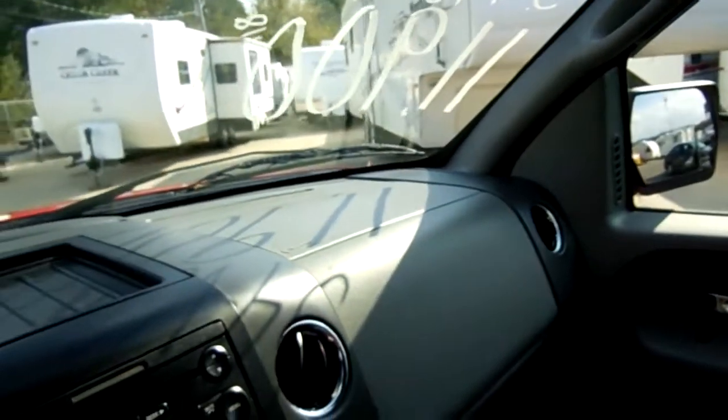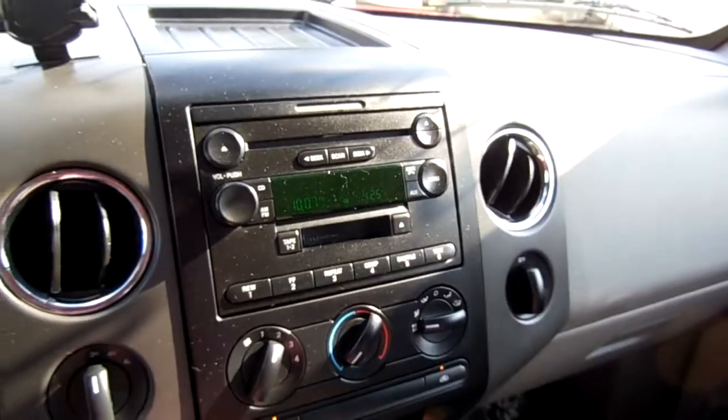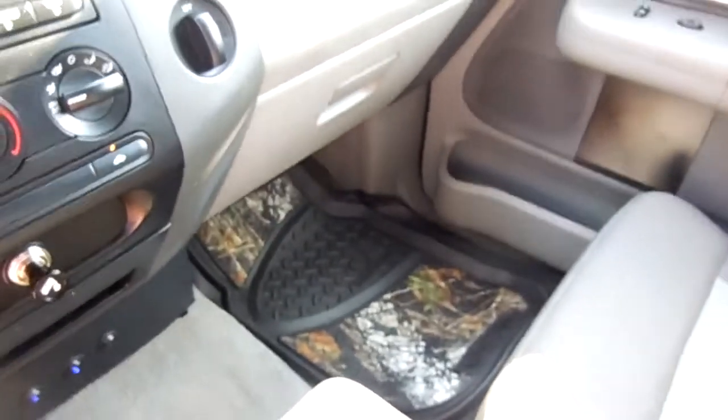The glass is perfect. Radio works. Everything in here works perfectly. I've got the motor, like I said, I've got the truck running right now. No check engine lights. Air's ice cold. You just seen it for yourself on the thermometer. The carpets look great. The upholstery looks great.